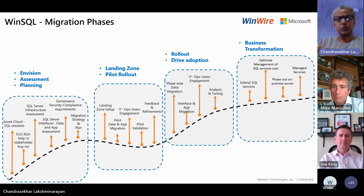Could go up to 4 or 6 weeks in case you're doing it across multiple environments and it's not a single instance. You're doing it at an enterprise level. You want to make sure that you're setting up the landing zone overall. It's not just for the SQL Server setup. The rollout, again, could range based on the estate, but usually the pilot and the landing zone 6 weeks, the assessment 2 to 3 weeks.